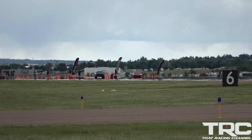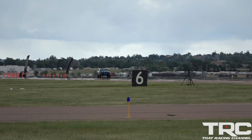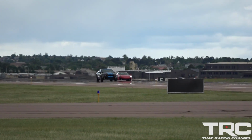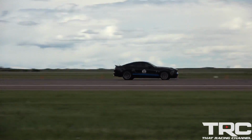Got a lot of exciting things going on here. The weather's changed a little bit. We've got a lot of good racing going on though. The air density definitely has changed. We've broken a lot of records. I don't know if you tuned in earlier, but if you haven't, you're in for a treat. Right now, we've got Brian Hahn in the GT500 against Lance Hitt.